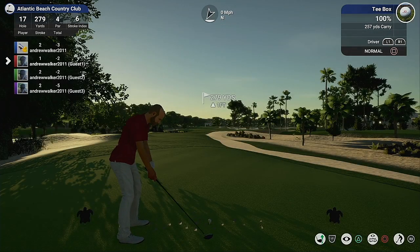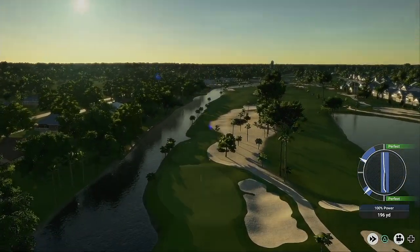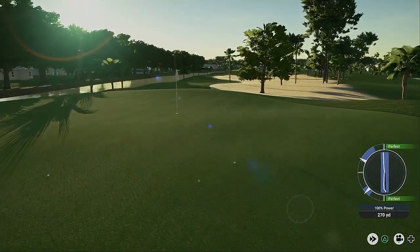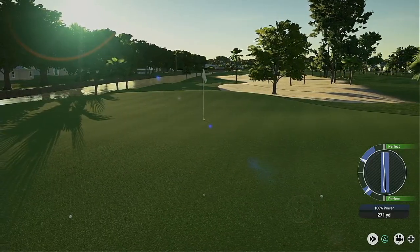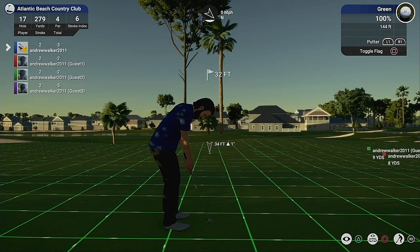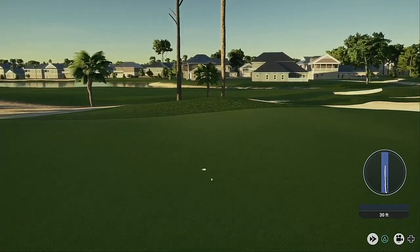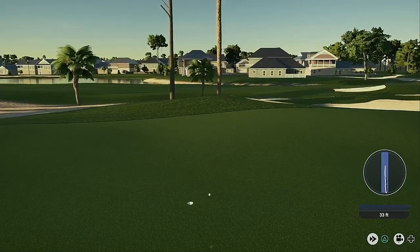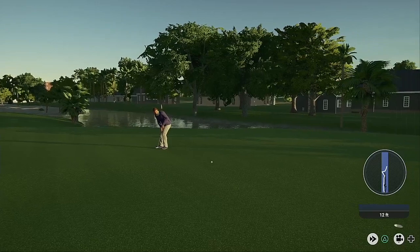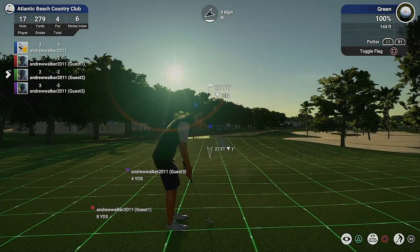Okay, nice fresh hole here. Let's pop this in the fairway. And driving the old green, putting for eagle. Nothing wrong with that. Come on, ball, get in your home. And we're putting from about 28 feet out. All right, this next putt drops and you'll get your eagle.